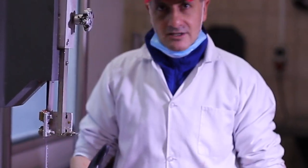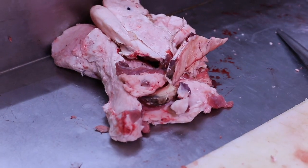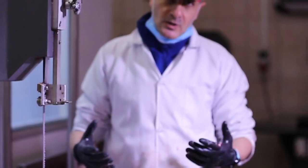What's very important for me at Ridgeway Butchery is there needs to be as little waste as possible. I want the customer to get value for money, and also it's meat. It's very important to me to have no waste.